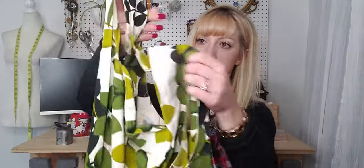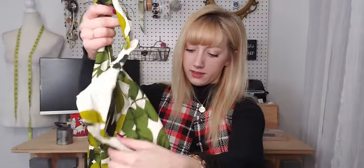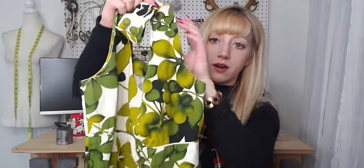I'm trying to find all the staining. I think a lot of the staining is on the inside, which is good. But I think there was still some on the outside. I love this back. It's got some buttons up here. Yeah. So that was a fun find.